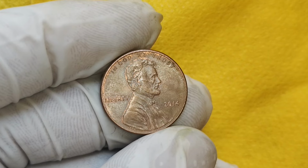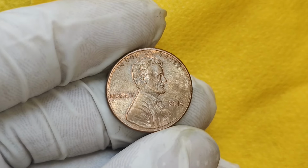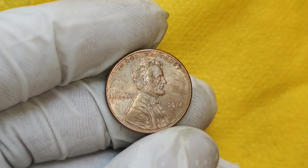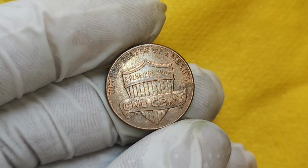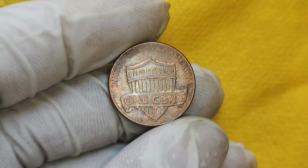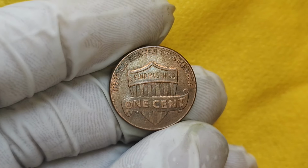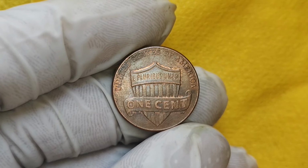Now, let me tell you a quick story. A few years back, I was at a flea market, digging through an old coin bin like some kind of treasure hunter. I found a weird-looking penny, thought, hey, this could be worth something, and bought it for 50 cents. Turns out, it was worth exactly 50 cents. But lesson learned, always double-check your change, because you never know when you might be holding a life-changing coin.